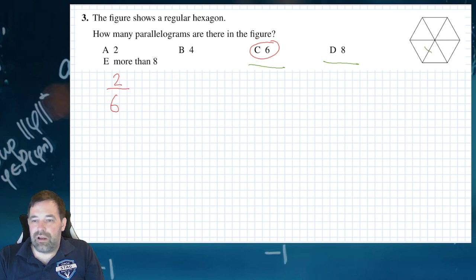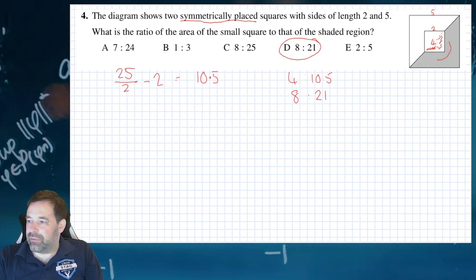I just think every parallelogram is just a pair of these, isn't it? 1, 2, 3, 4, 5, 6. I don't think you can add any other triangles together and get a parallelogram. This is not a parallelogram. Yeah, so I think I'm right there. But anyway, I'm going to go with C. But again, we differ there, so that was the deal.